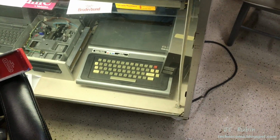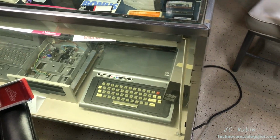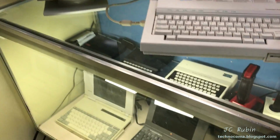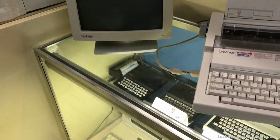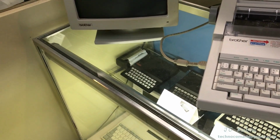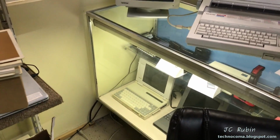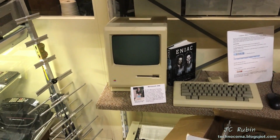Other computers behind glass that I have, there's a Tandy Coco. I got one of them, again, in your basement. A lot of these I didn't bring back to Florida. There's another Coco, a couple of Macintoshes, and there's what is that, a Spectrum? That looks like a Spectrum in the back corner there, though it's hard to tell. I don't want to walk over this equipment to see. And there's an early Macintosh right there.